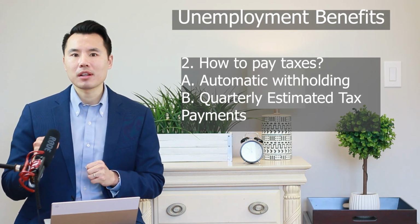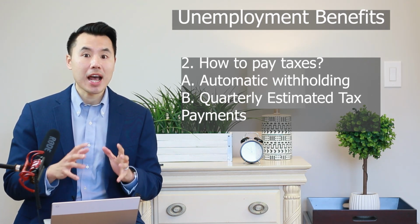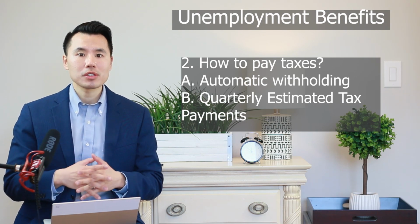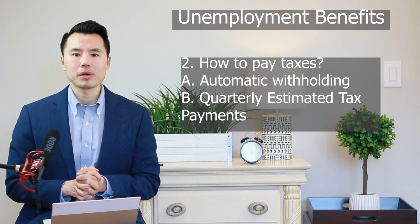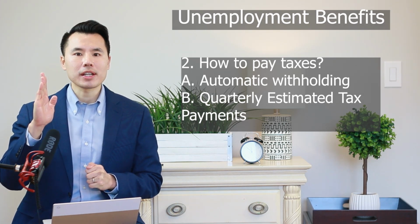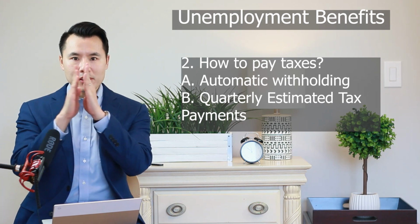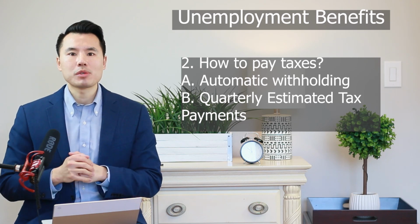However, one trap that a lot of my clients are finding out is that 10% is actually not enough in some cases. And what I mean is, let's say your marginal tax rate is 25%. We're just using 25% as an example here. But every unemployment check that you receive is only withholding 10%, right? There's this 15% gap here that was under withheld for federal income tax purposes.